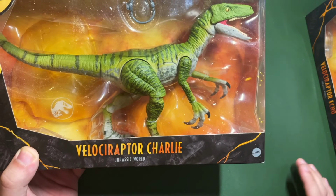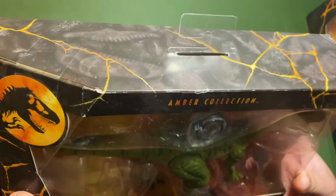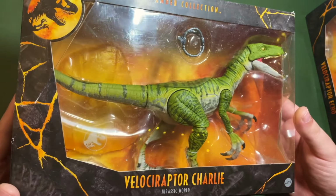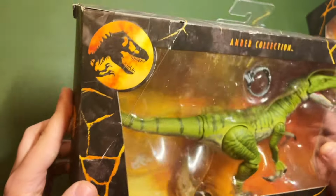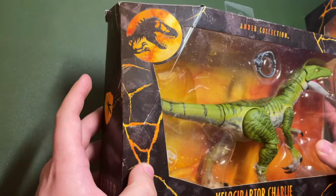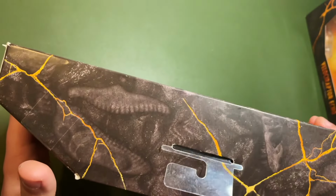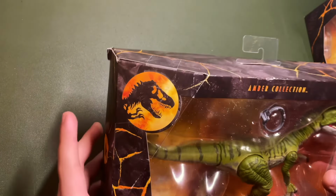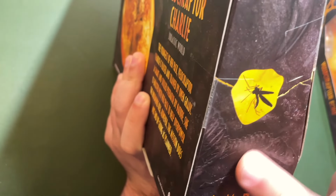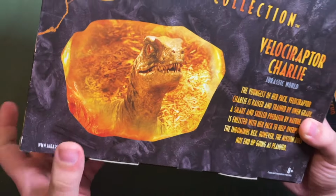Right, so let's start with the boxes. I'm going to start with Charlie because of alphabetical order. The box is just the same as all the others of the line. There's this nice sort of volcanic look to it with some lava or magma just cracking the surface. And there's the nice Amber Collection logo up here, which is really nice. The side, look at that, it's even got some nice embossed things.